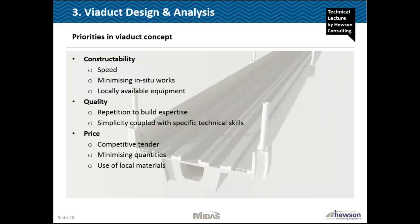And the risk if that was delayed. Obviously, quality is a priority, and again, off-site construction and repetition enables the contractor and the precaster to build up their own expertise. Very much it's a case of coupling technical skills with simplicity in order to produce a design which works technically, but can also be built to a high quality by the local workforce. And finally, of course, price, because the tender was competitive. We want to minimize quantities, and we want to use local materials where possible to avoid high transportation costs.